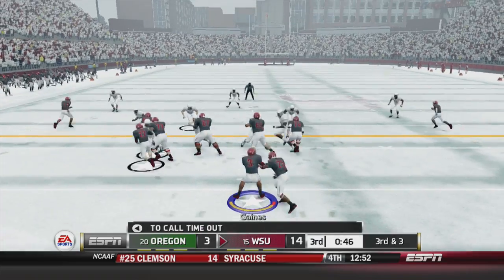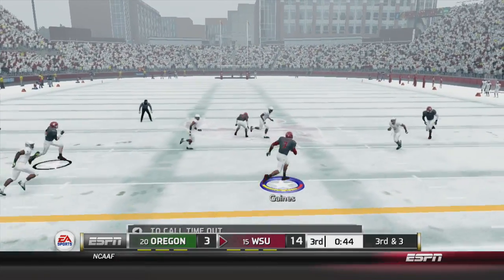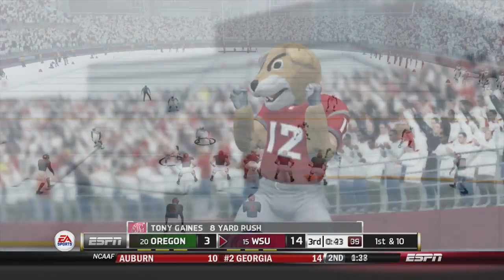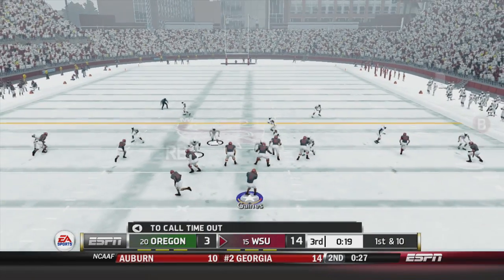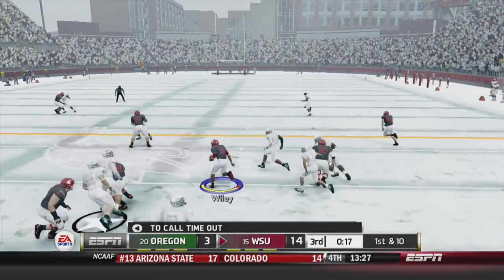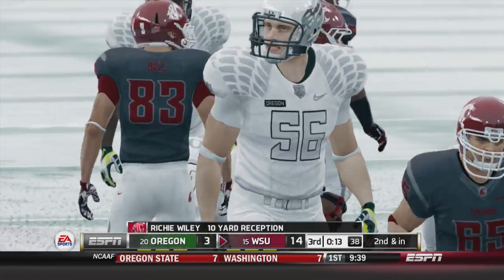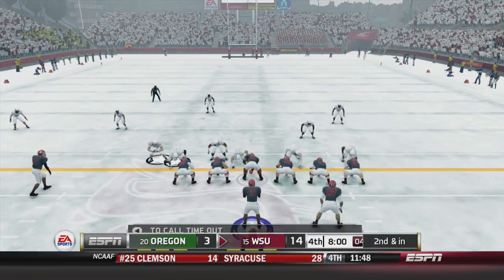We'll start to run a little bit of clock as it's Tony Gaines on the ground. The read option, he won't slide, tries to fight for extra yards, and gets 8. I don't know how I feel about him fighting for extra yards. You like to see your quarterback doing things like that, but also don't want to see him get hurt. And Richie Wiley, definitely a face mask that was not called there.